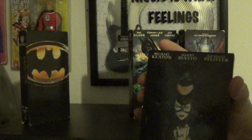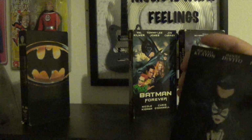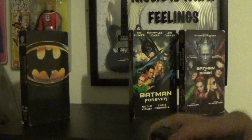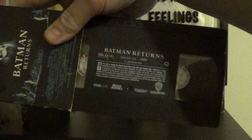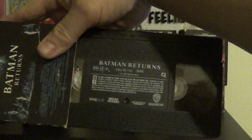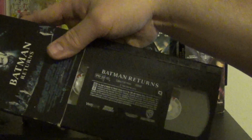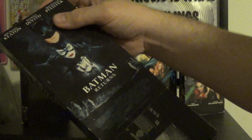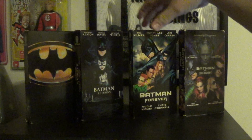Sometime during this time and afterwards is when, as you'll see, if I can open her up, a lot of the studios, when it came to VHS releases, stopped using stickers and started just printing onto the cassette, stamping or whatever they did. So I guess it was more economically easier for them to do it that way. Whatever saves a buck saves a buck.